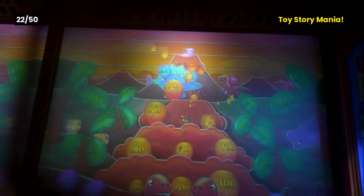Toy Story Mania in Disney's Hollywood Studios, an interactive target game where everyone suddenly gets competitive, even the "I'm just here for fun" people.